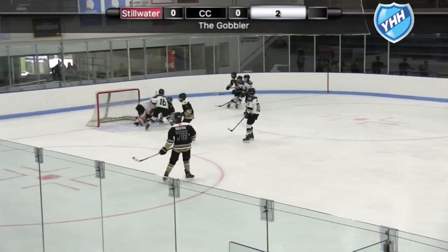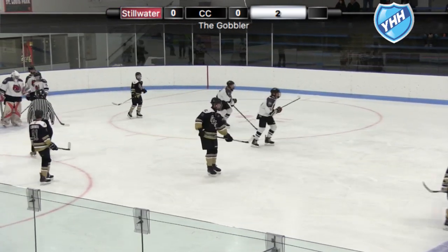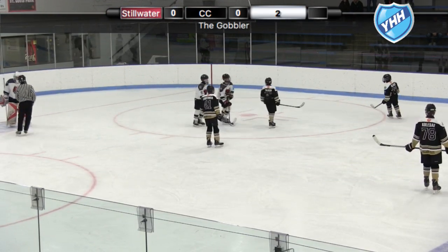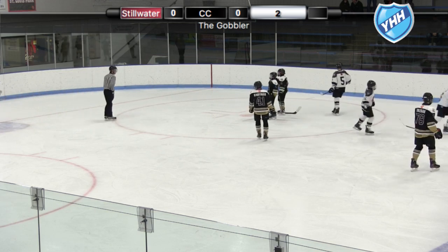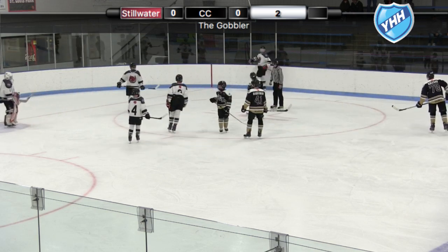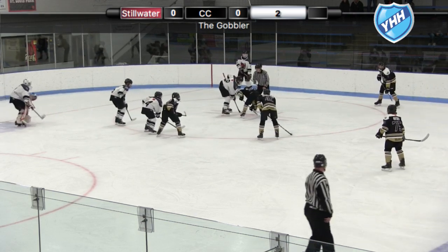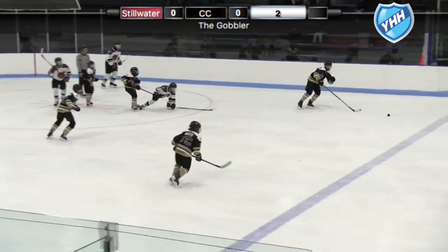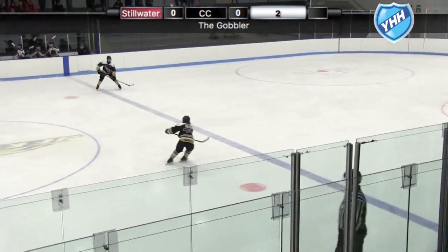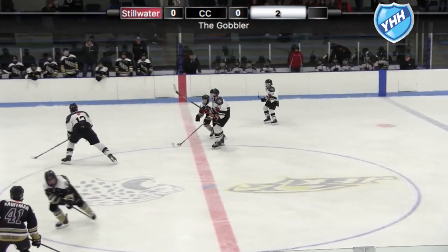This is Kolasar, gets it into the zone on net. Reedy makes the save. An impressive performance so far by Chaska Chan. They've had chance after chance, just haven't been able to get it past the stellar Alex Reedy. Back to the point, the neutral zone. This is Oster. Slides it across, intercepted by Jewett.